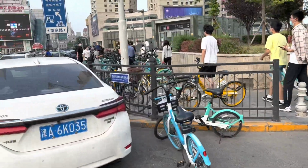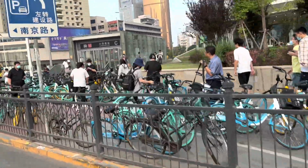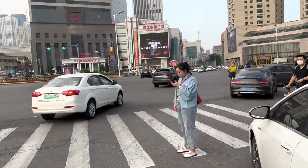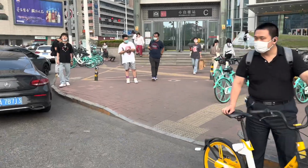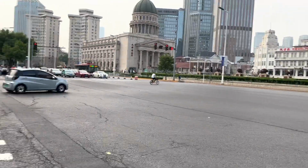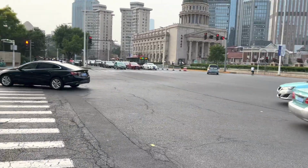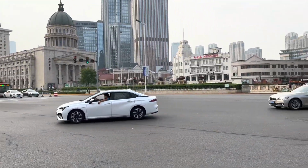You see a lot of bikes here. Normally the bikes are quite close to a subway station, like the one you have right here, for all the last mile transport. It's a bit of a rush hour right now. People are eager to get back home or to go to some restaurant to have dinner, like me.